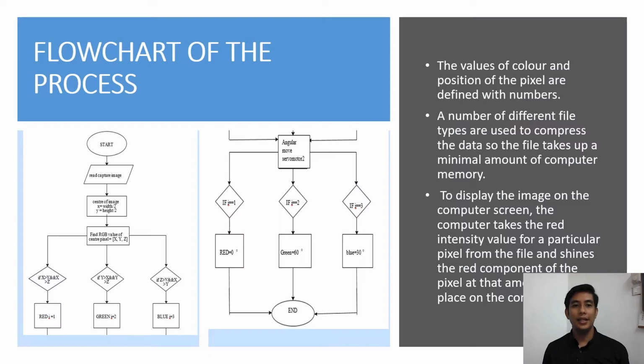Next in my slide is the flowchart of the process. At the start, the camera will capture the image of the product, then the camera will process the image by calibrating it. The values of the colors and the positions of the pixels are defined with numbers. A number of different file types are used to compress the data so the file takes up a minimal amount of computer memory. To display the image on the computer screen, the computer takes the red intensity value for a particular pixel.